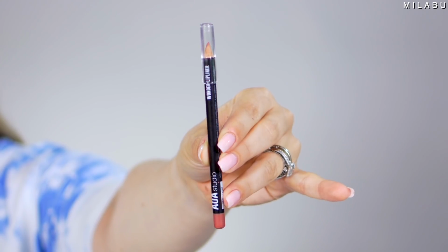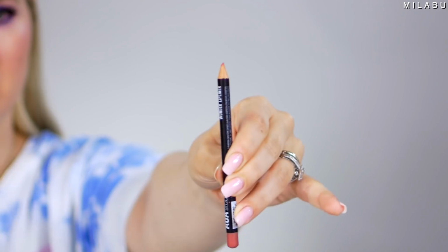For lip liner, we have the AOA Studio Wonder Lip Liner in shade Trend. Retails for $1. Ooh, that smells really bad. It's very, very pigmented. It's definitely lighter than my lip shade. And it's pulling coral instead of a nude.